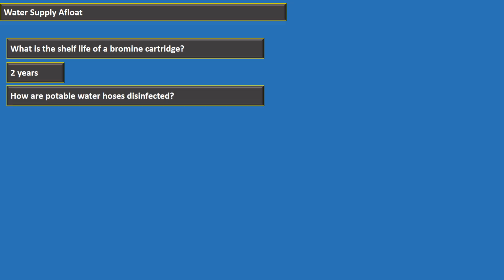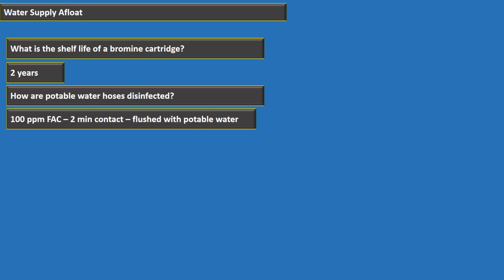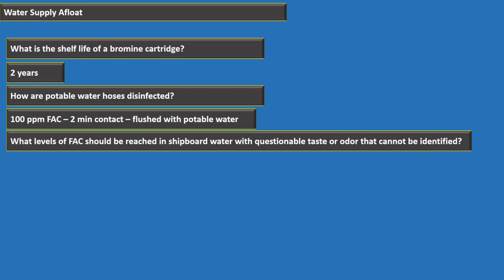How are potable water hoses disinfected? Well, we do that with 100 parts per million free available chlorine with a 2-minute contact time, and then after that, they're flushed with potable water. 100 parts per million for 2 minutes, then flush them with potable water.